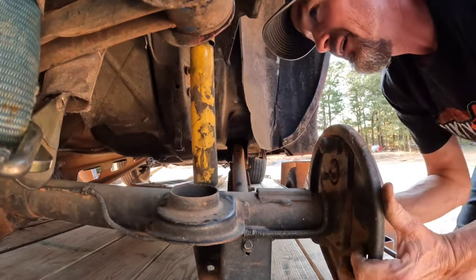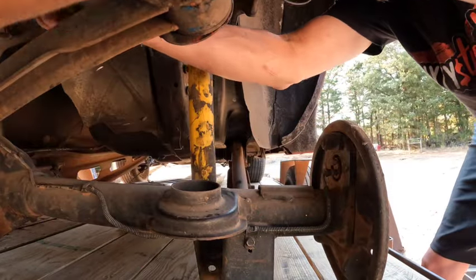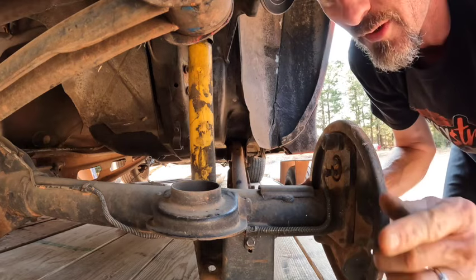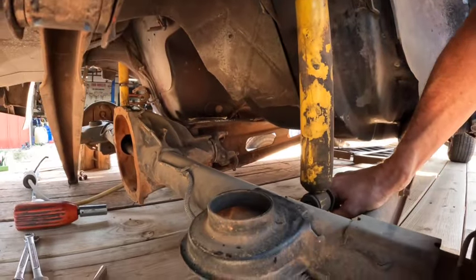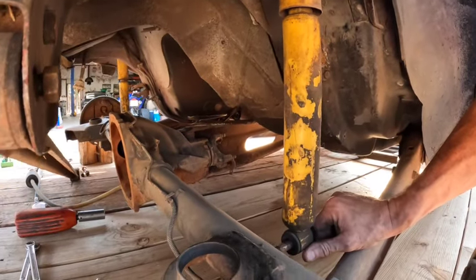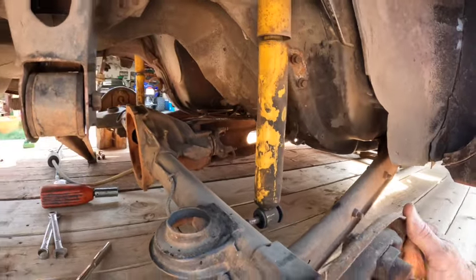That's all out. Track bar's off. Let's see about getting these control arms off. And then we're just gonna cut that brake cable on both sides. I guess it has individual cables. Nothing's coming over here. And then we'll slide it back, try and get it out of the way.